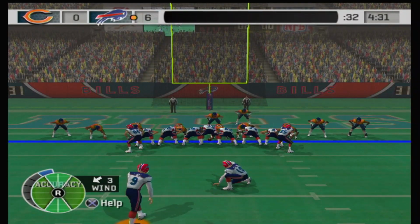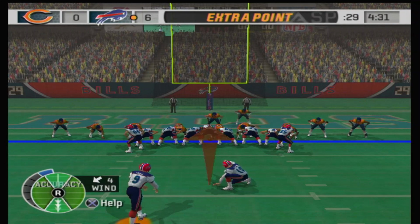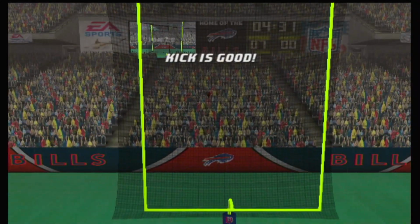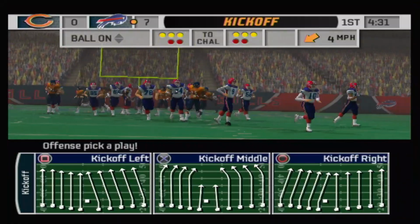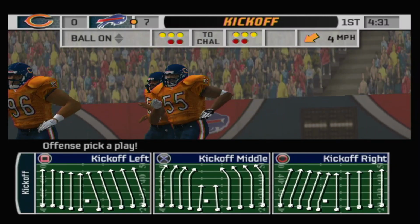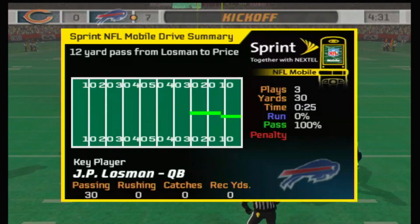Sandell comes in to attempt the point after. The point after is good. So they're handed great field position and cash in. Yeah, when you give this team field position like that, you can practically take a touchdown to the bank.